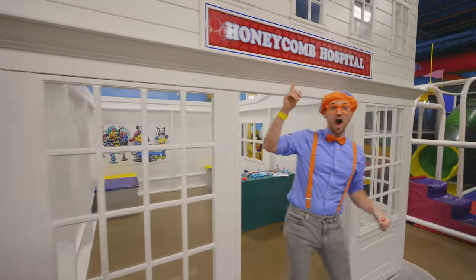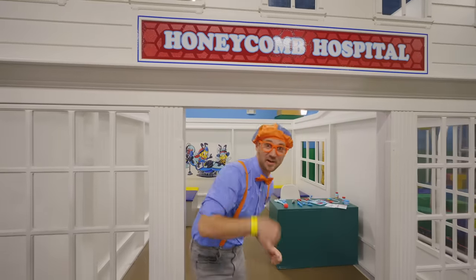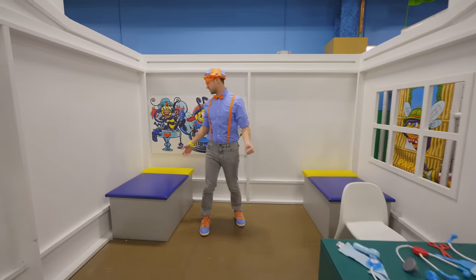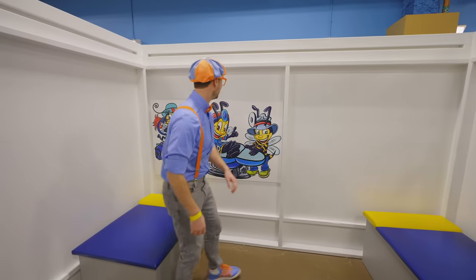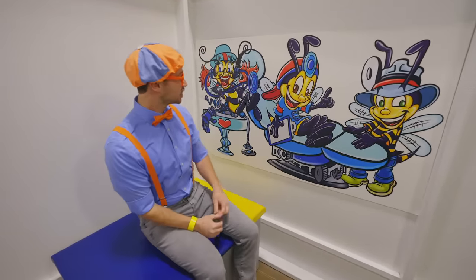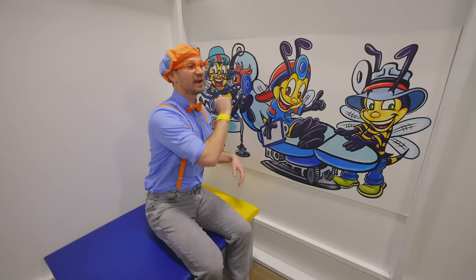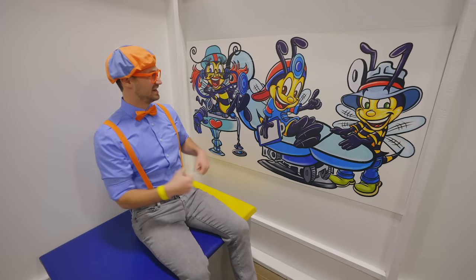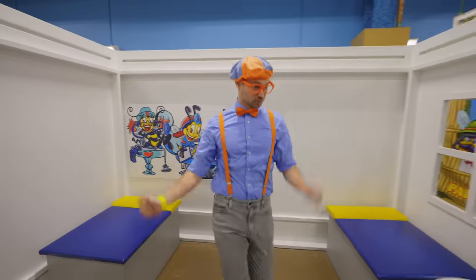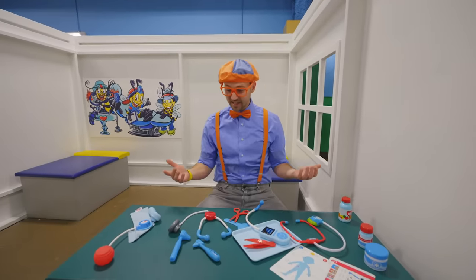Woo, Honeycomb Hospital. Wow, yeah, come on. Whoa! Hospitals are places that you go to get your body all checked up. Ooh, look! Looks like these bees need a checkup. Make sure their stingers are working, so they can fly around and gather pollen. Whoa, nice and healthy. Oh, looks like a lot of hospital tools. Ooh, we have some tools and instruments.